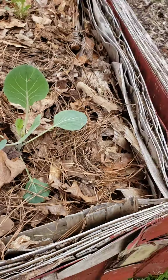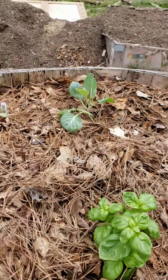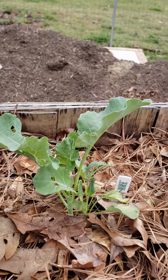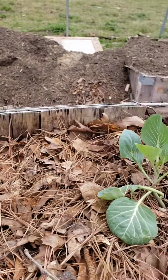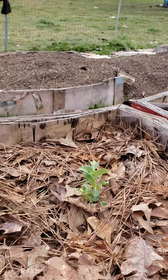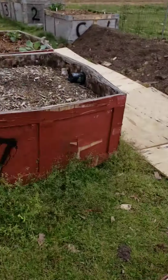Now, broccoli, that's called a lieutenant broccoli. I just planted that basil here yesterday because this is the only one that survived over here, really. Because like I said, look at that butcheredness. And that one I'm going to probably end up pulling, and so is that one. I don't think they're going to make it.